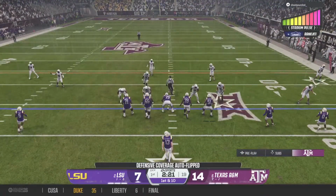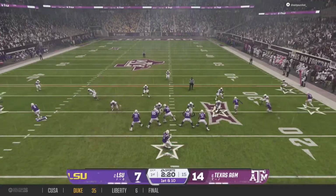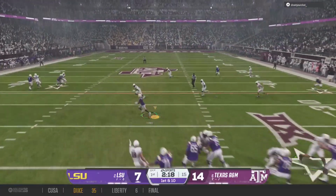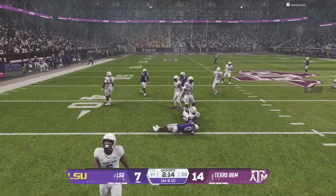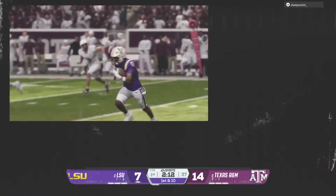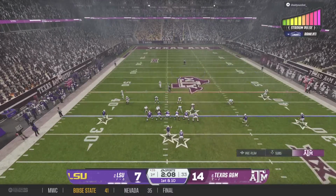Okay, so here comes the LSU offense back on the field. They punched it in the last possession. Can they do it again, or will this defense make some adjustments to get a stop? They bring him down, but the drive has now reached the 35. That's a nice pickup there. They find some space in the zone and pick up the first down.